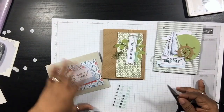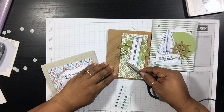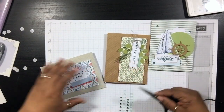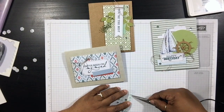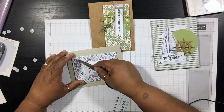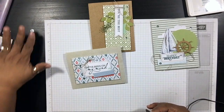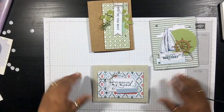For that one. And for this one, I think I'll use this color here. And again, you could put them wherever you want. I'll do 3 on each. And then the last one, I'll put one over here, and I'll put one down at the very bottom over here. All right, my friends, that is it. The 3 cards that we've made from the July on My Mind Paper Pumpkin kit.